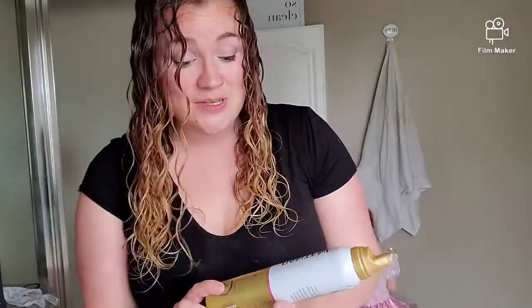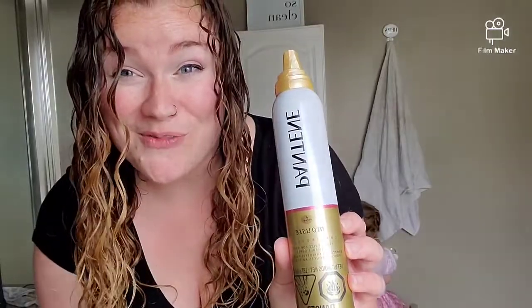After it's all scrunched and styled, I do use this really inexpensive mousse over top, like I said, just to give it a little bit more hold. I know some people who use the Diva Curl gels over top. I don't love them. They don't work very well for me, but they actually work really well for my daughter Iona's hair. So I don't know if it's just having different types of curls.